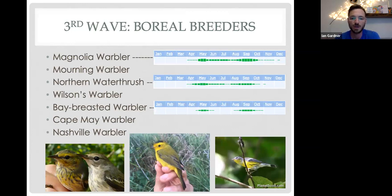And one of the birds that I really notice in the warbler group are the yellow-rumped warblers. That's the sign of, all right, migration is definitely on its second half, or this third wave has really made it. So magnolia warbler, mourning warbler, northern waterthrush, these are all birds that breed farther north.